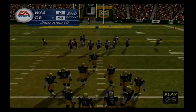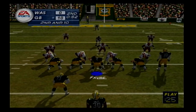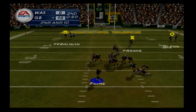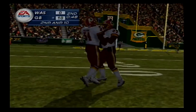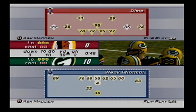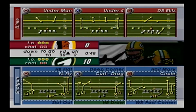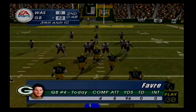Second and 10. Dropping back, looking for a receiver. Rolls left, gets his hand on it. He makes a great play by breaking up the pass. You know, the quarterback needs to put that ball in a position where the defender can't get to it. That didn't happen there.